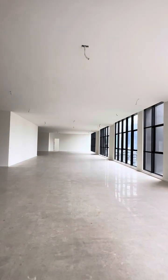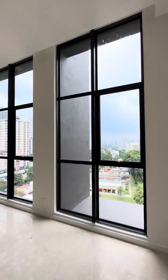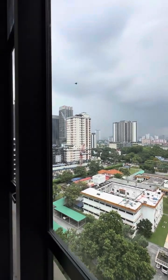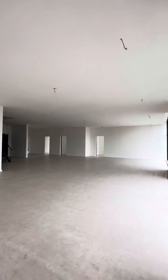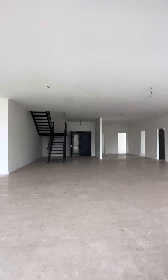You can see it's a huge, huge open floor plate. The view is China Embassy view. Into China Embassy, unblocked view. Huge open layout, another entrance here.